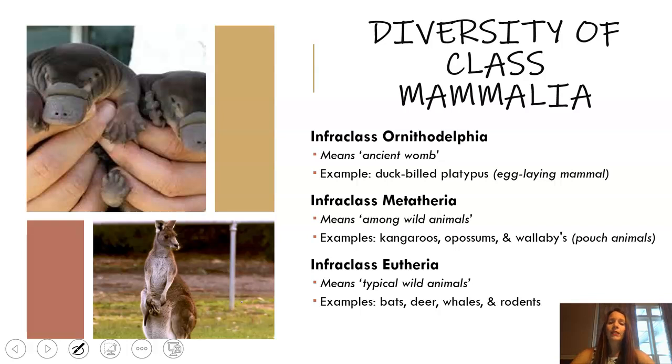Lastly, we're going to get a little bit into the diversity. So there's 3 infraclasses within class Mammalia. So there's Ornithodelphia, which is ancient womb. These are your duck-billed platypus that you see here, and they lay eggs, even though they're a mammal. You have infraclass Metatheria, which means among wild animals, so not quite considered a wild animal in terms of Latin. And these are animals that have pouches, so kangaroos, wallabies, and then here in North America, we have possums.